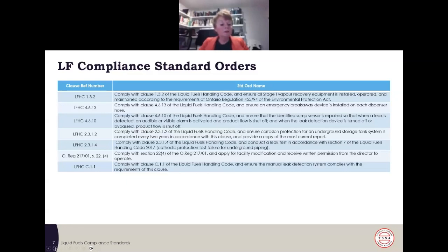Comply with clause 2.3.1.2 of the Liquid Fuels Handling Code and ensure corrosion protection for underground storage tank systems, which includes both the underground tank and the piping, is completed every 2 years in accordance with this clause and provide a copy of the most current report. So you need to have your corrosion protection up to date, and you need to be able to demonstrate that with a copy of the most recent and current report.